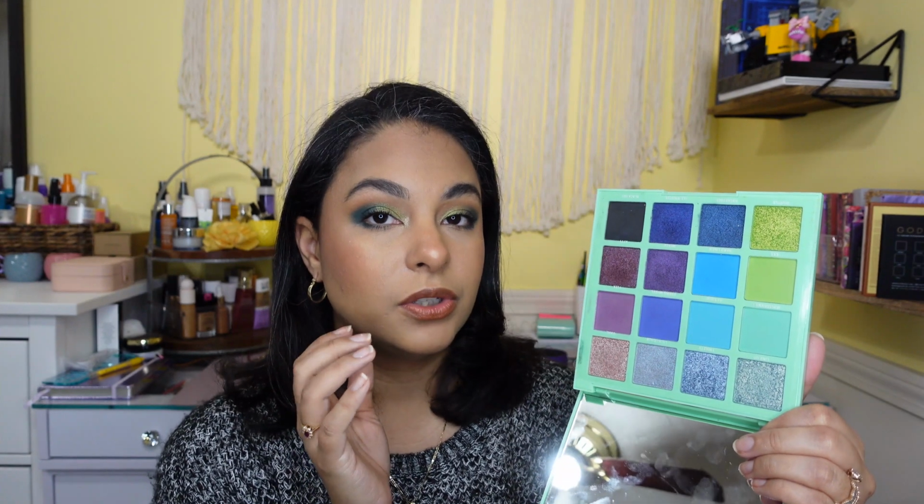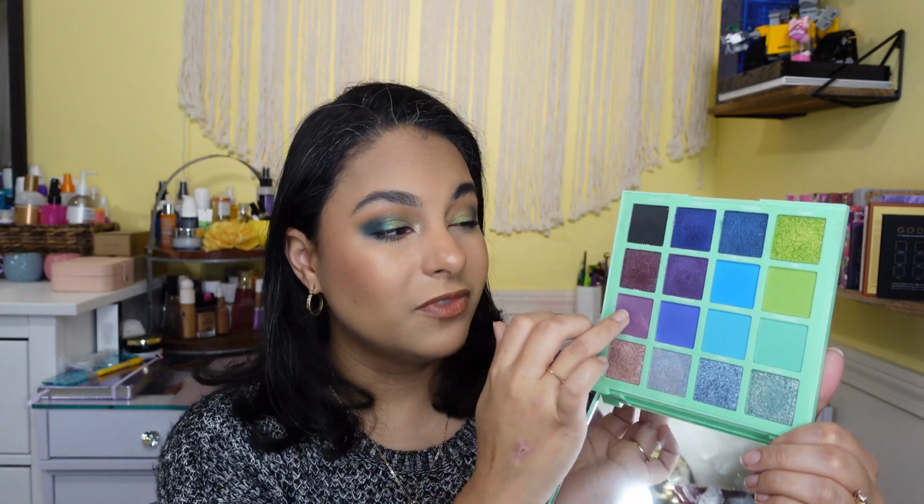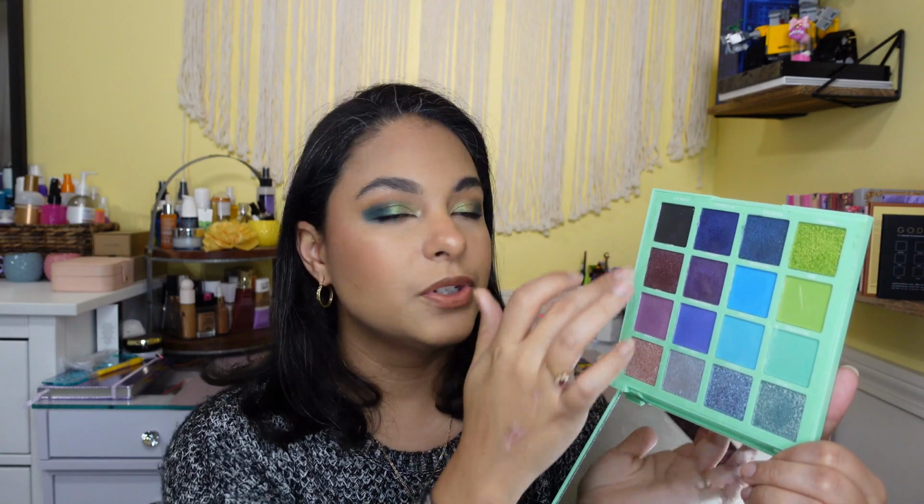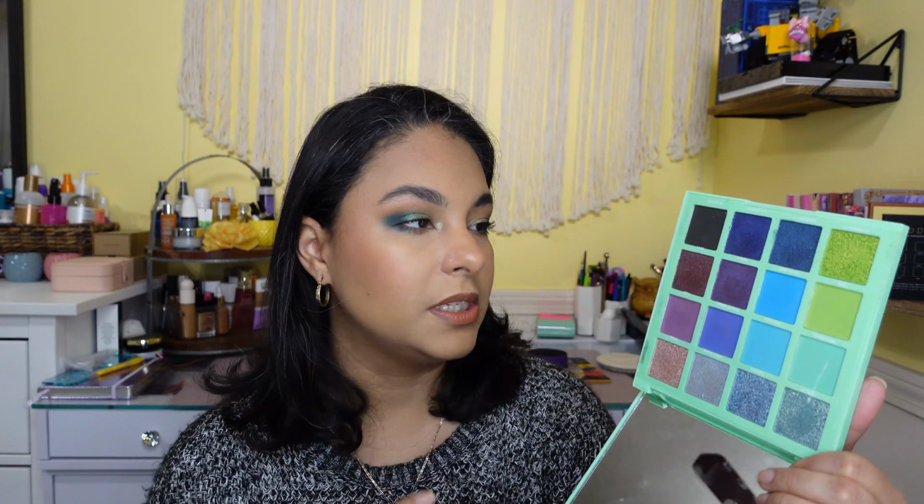So I just want to say off the bat, the black in here is not great. It's powdery, it makes a mess, everything starts to look very muddy when you use it, and really kind of the same with any of the purples in here. The shimmers you can kind of make work, but they're very dull satins, so they weren't very spectacular.